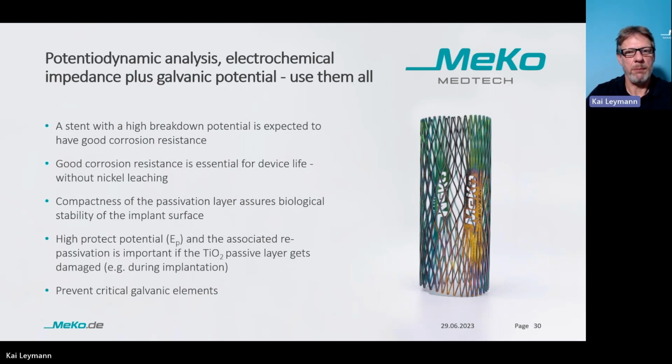Because if you implant it and slide it out of the cassette, or it rubs against the other strut, it is possible that the titanium oxide layer gets damaged. And then, of course, you need to be assured that this is not causing unwanted corrosion. You need to have a good repassivation behavior of the part. And again, this can be assured if you pre-measure it. So you simply get that confidence.